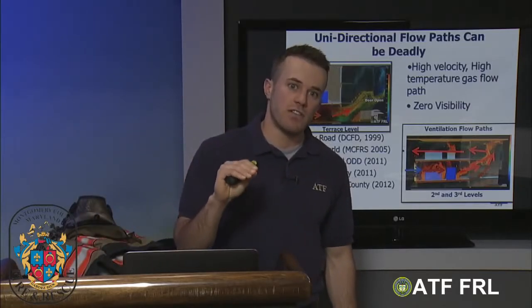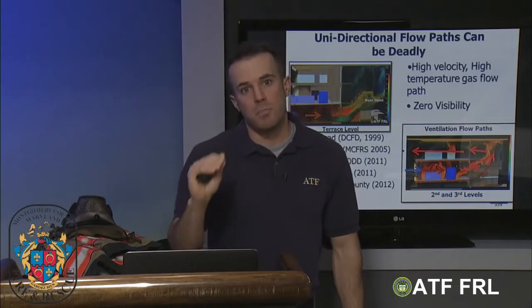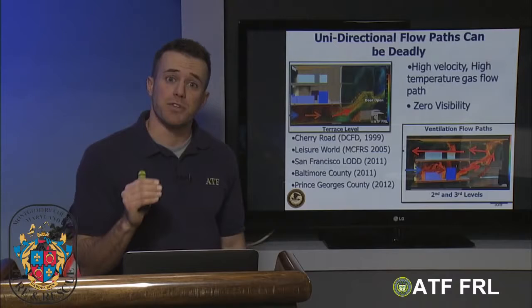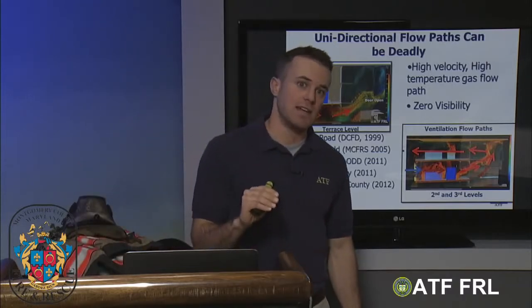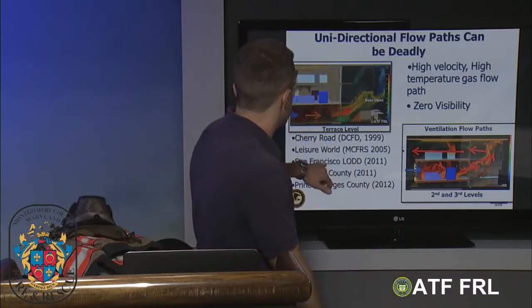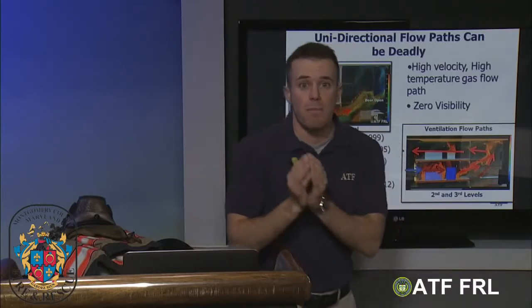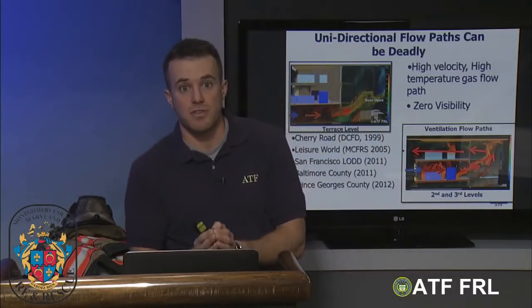We'll look at the San Francisco line of duty death, and this was another basement firefighter. Again, 2 firefighters died in the stairs with full PPE with a charged hand line, and they were never able to call a mayday. So what happened in that incident? In the San Francisco incident, it was a single pane of glass that failed as a result of the fire that meant the difference between life and death for those 2 firefighters.